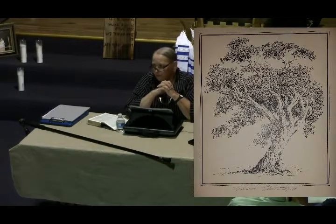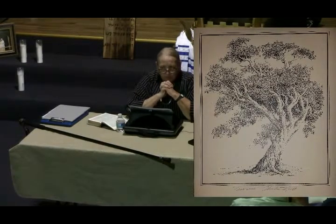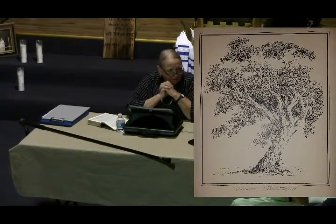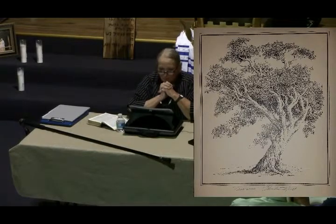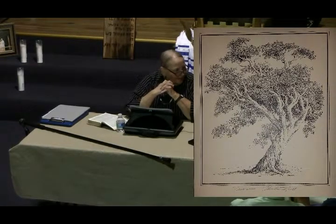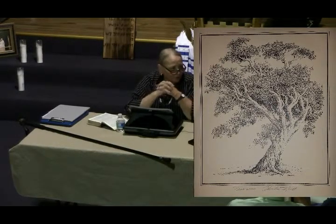God has been really bugging me about the tree of life. And Judy said last week, she says, "Oh, the tree of life, I've been thinking about that a lot." So maybe this would be good for both of us. But I've really, for years, had a love for trees. I have this passion for trees.